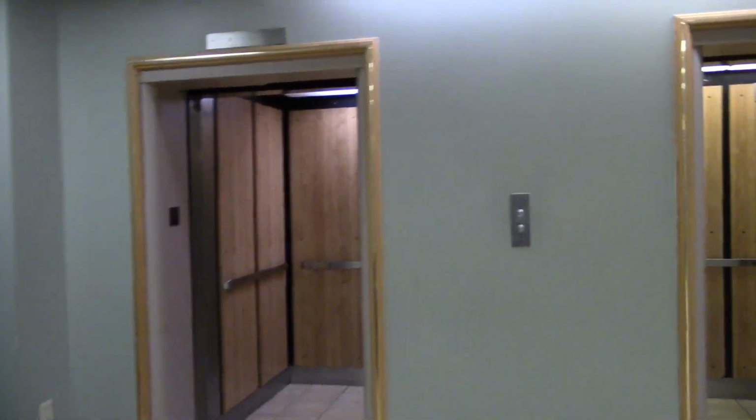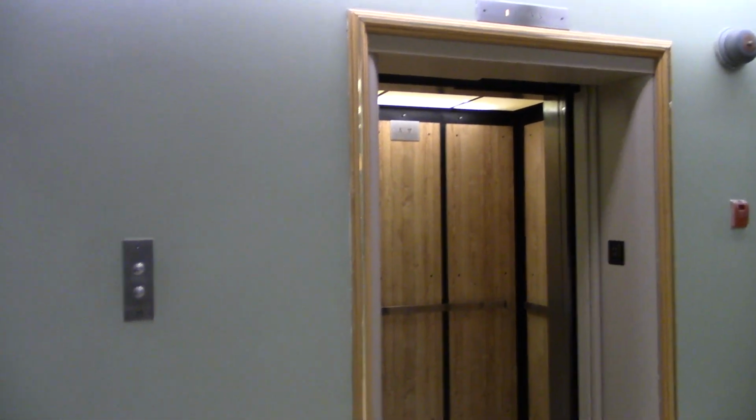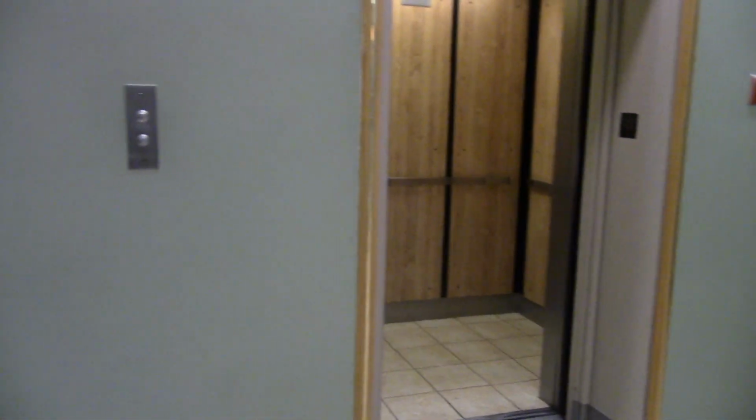This one's just parked here now. I think they're just gonna park. I think this is just where they park. Because look, yeah, this one does have an extra floor. That one does go down.